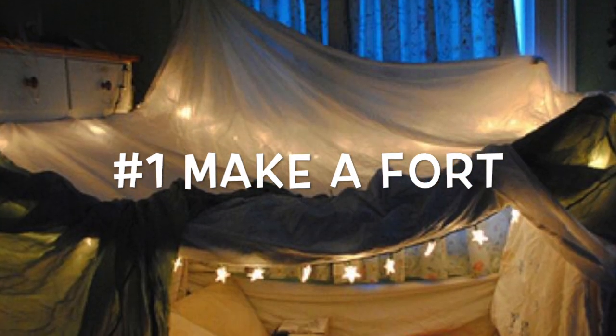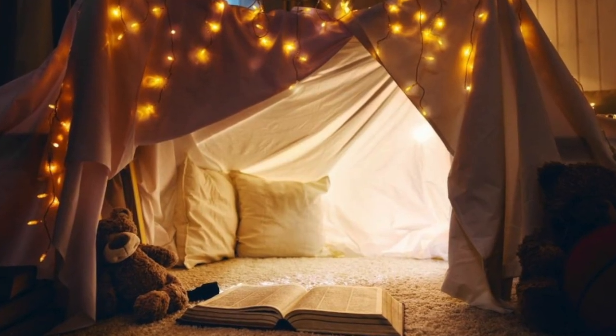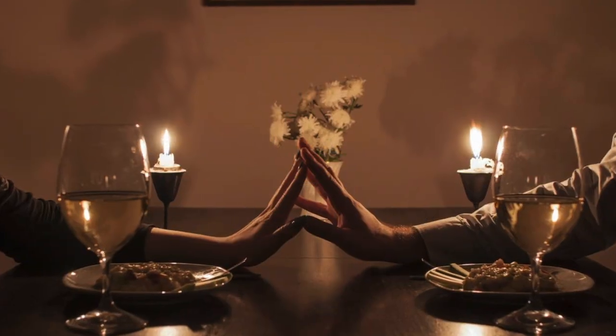So idea number one would be: make a fort. Use blankets, pillows, comfy sheets, everything that you have that would be nice and soft, and make a fort at home. Yes, a fort, as if you're a child. It is fun, and it helps give an atmosphere that is different than your regular living room with your couches. In there, you can play board games or even just hang out and relax and chill back.